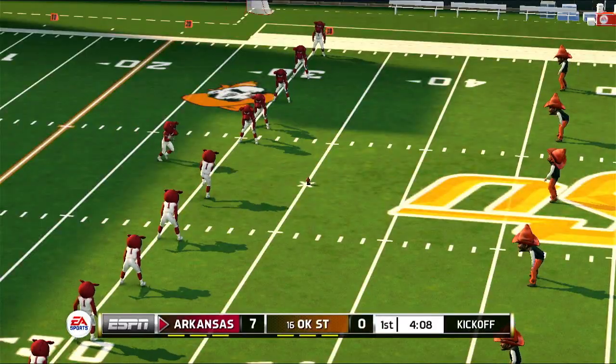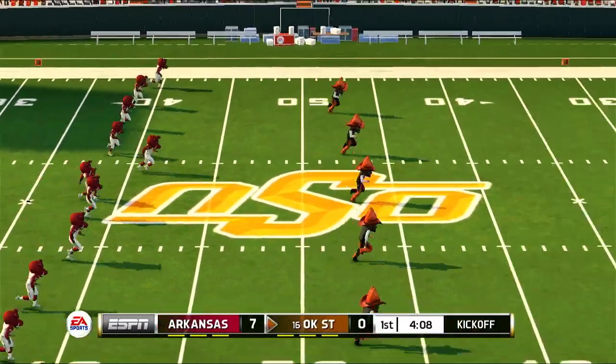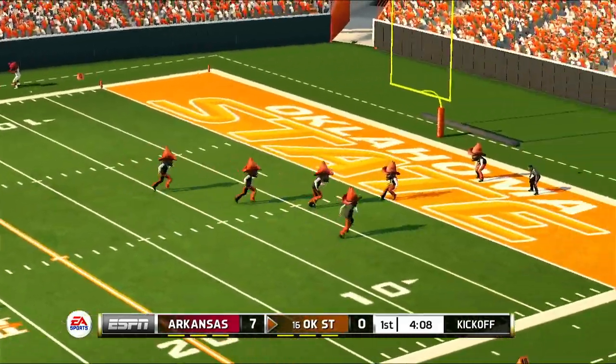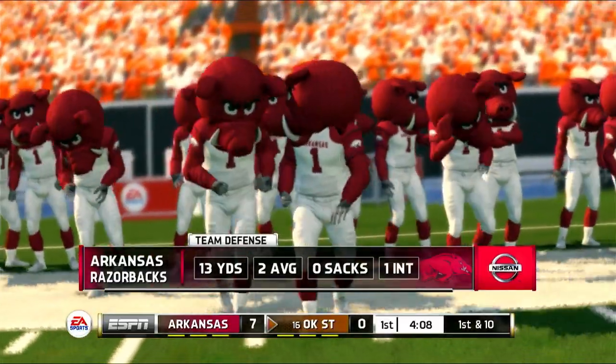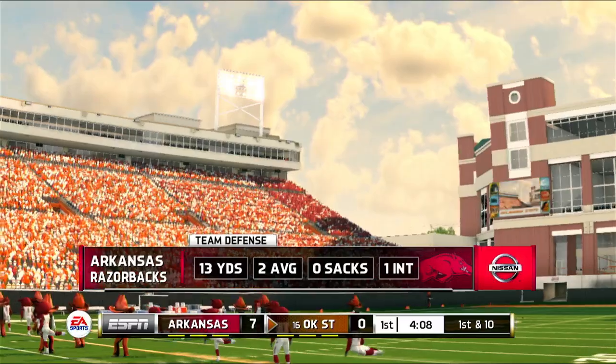Everyone's all lined up and ready for the kickoff. He kicks it off, and he got all of that one. And it goes into the end zone, down for a touchback. The Razorbacks are right where they want to be early in this one, partner.